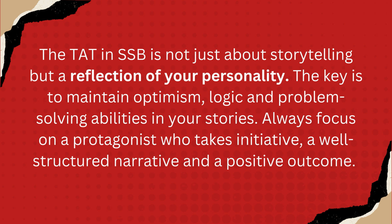The TAT in SSB is not just about storytelling but a reflection of your personality. The key is to maintain optimism, logic, and problem-solving abilities in your stories. Always focus on a protagonist who takes initiative, a well-structured narrative, and a positive outcome.